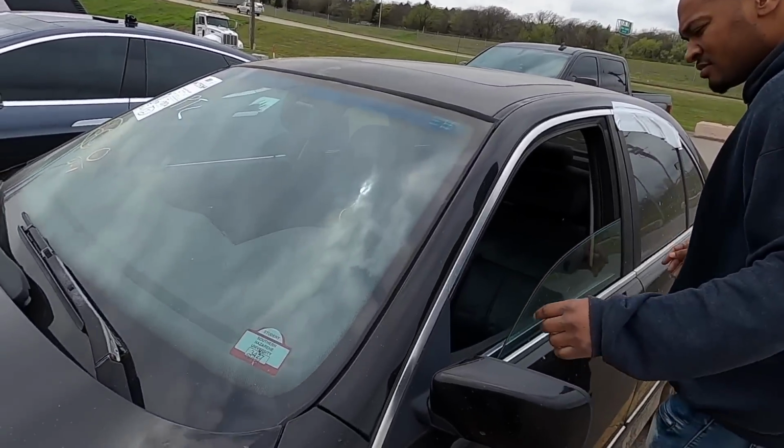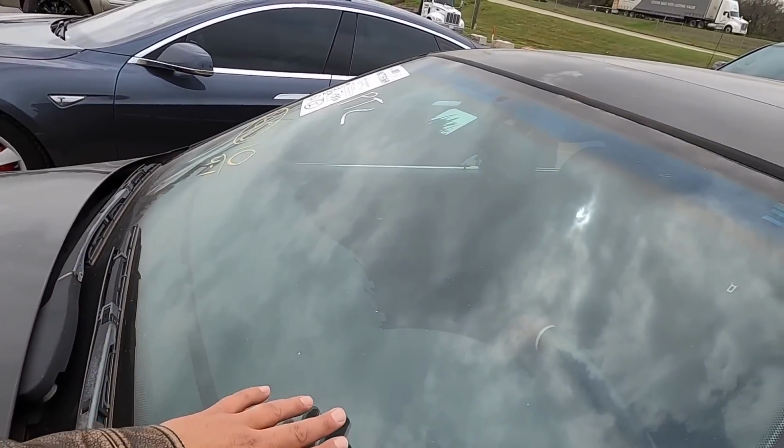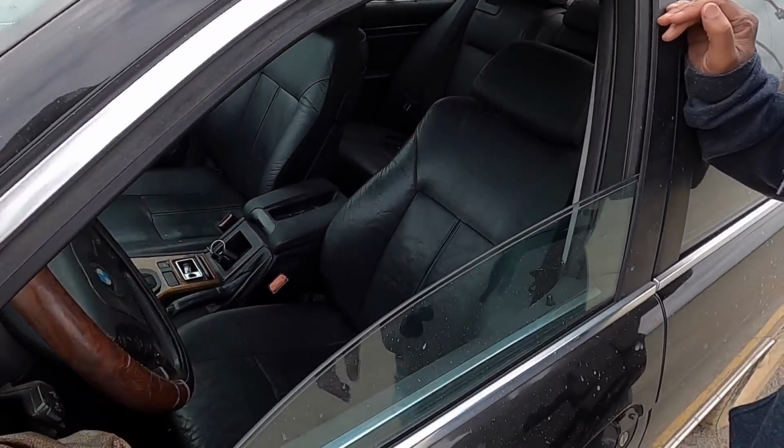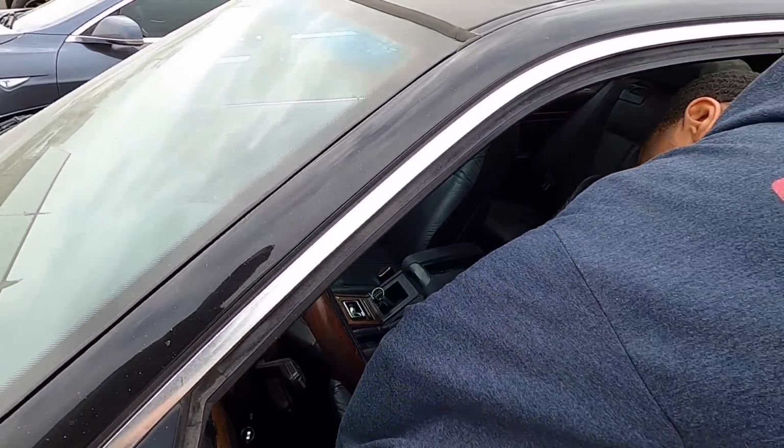Oh, the windshield's cracked too. All the way across, great. So that's a windshield right there. The interior. Let me open it. I don't even know where it's at.